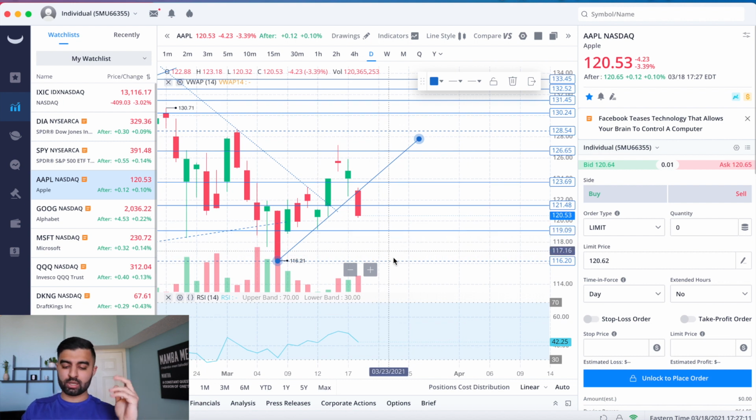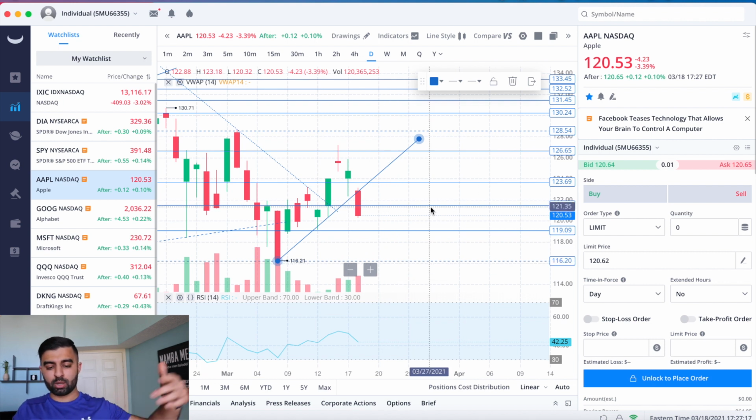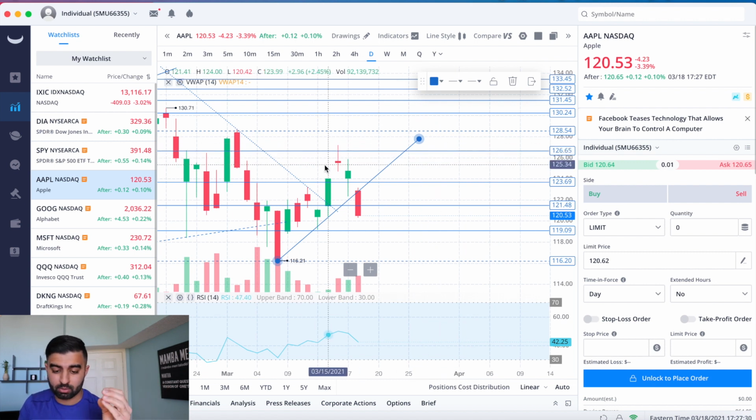If we break 120s, 119, and then 116, on the push up we've got 121.50, the level that we broke below today. 123.69 is the level that we broke below today in the pre-market with the gap down and the push down. And then 126.60 is a level that we were at just a couple days ago.